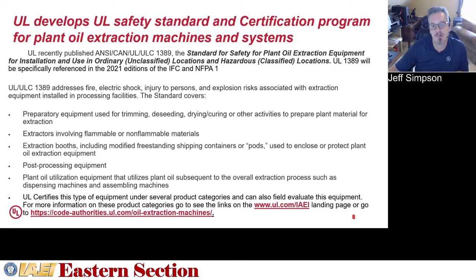And UL certifies this type of stuff under several product categories and can also field evaluate this equipment. That's a really good tool to have in your back pocket whenever you're dealing with some of the stuff in the field, because it's coming across as new stuff here and a lot of folks don't know about it. So for more information on that and those product categories, check out the links.